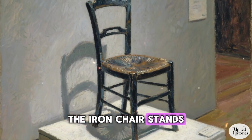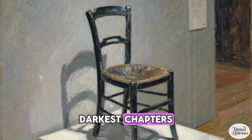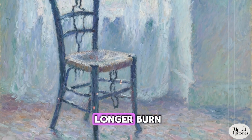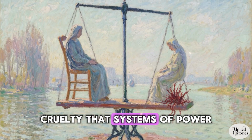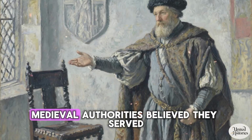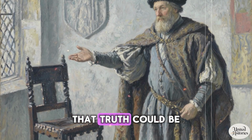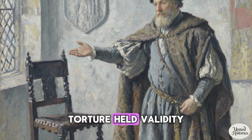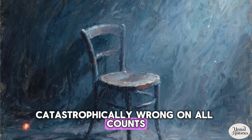The iron chair stands now in museums, a relic from humanity's darkest chapters. Its spikes no longer press against human skin, and its fires no longer burn. Yet it remains a testament to the depths of cruelty that systems of power can reach when unchecked by mercy or reason. Medieval authorities believed they served justice through these devices. That truth could be extracted through pain, and that confessions obtained under torture held validity. History has proven them catastrophically wrong on all counts.